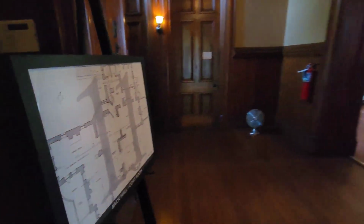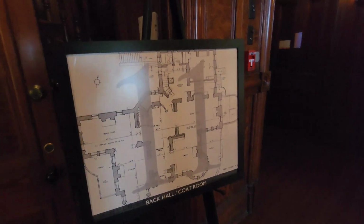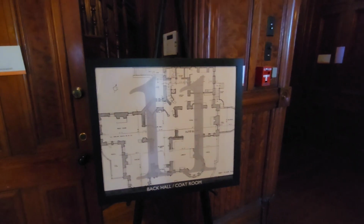Alright, y'all, we're gonna go ahead and start our tour. These little steps. It's definitely got a smell to it. An old smell. Nice. Back hall and coat room. Gives you an overview there.